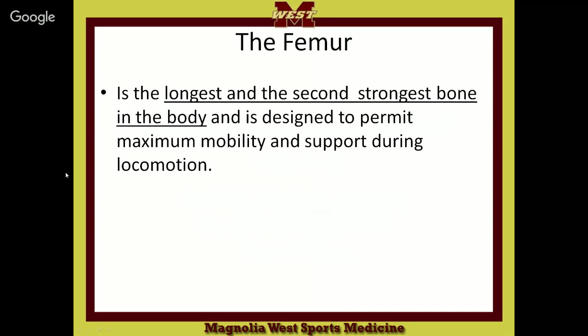21. The femur. Longest bone in the body. Femur. Longest and second strongest bone in the body, and it's designed to permit maximum mobility and support during locomotion. It's really tough to break this bone, and if it's broken, holy cow, you're going to hear some people crying.